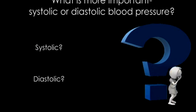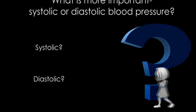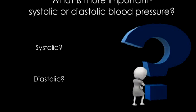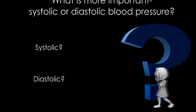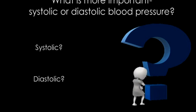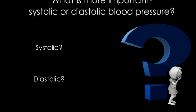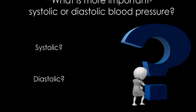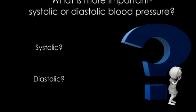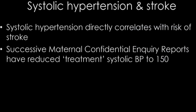Now, I want to ask you a question. What do you think is more important in this situation, systolic or diastolic blood pressure? Raise your hand if you think systolic blood pressure is more important. And raise your hand if you think diastolic blood pressure is more important. Okay, well look, I think it's the end of the day and everyone's tired, but this is the one point I think I'd like you to take from this talk.